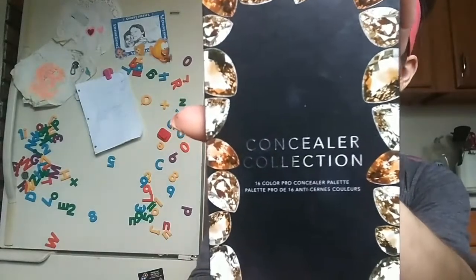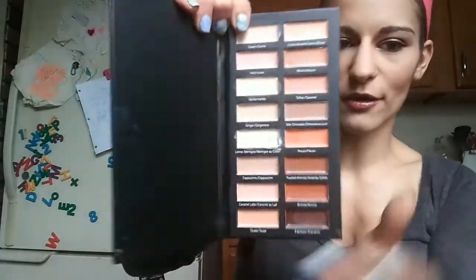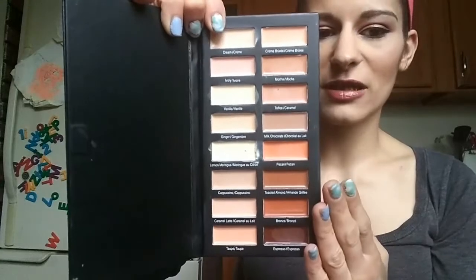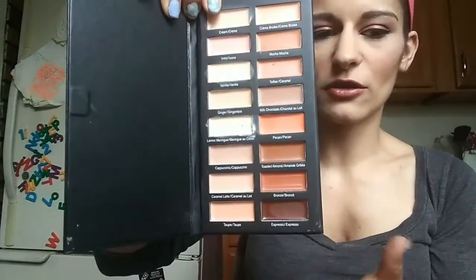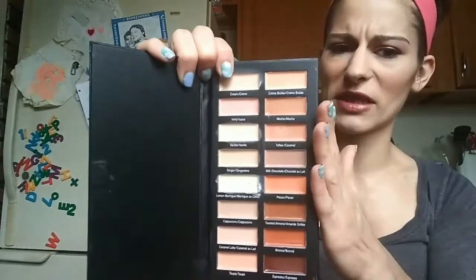This is the concealer collection, Measurable Differences, and it really is an adorable little palette. I love that it comes with so many different skin tones and colors, and you could do your whole face, your bronzer, and your highlight, everything with this palette.